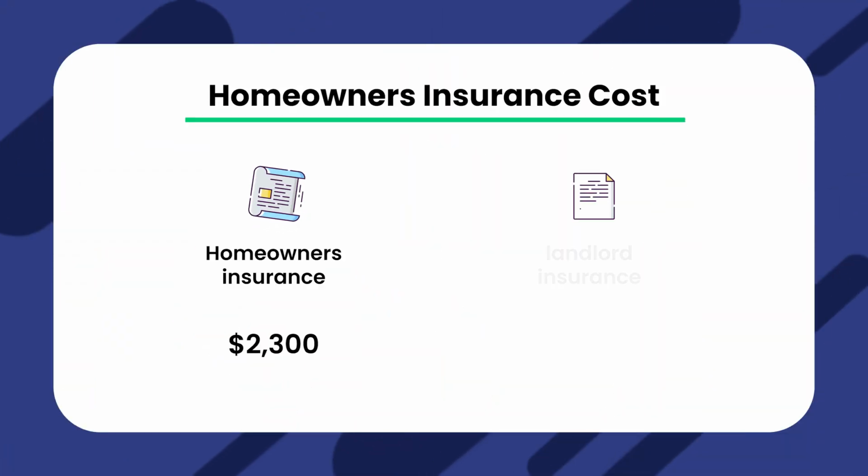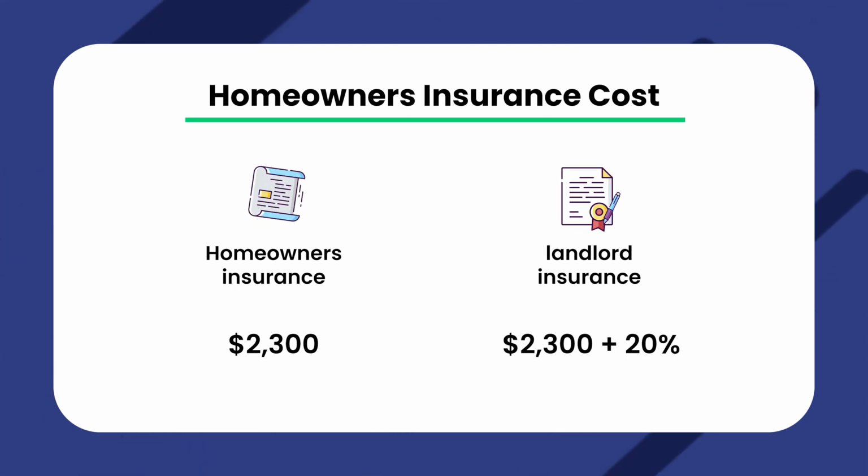However, the landlord insurance costs a little bit more. The national average sets landlord insurance 20% more than the price of a homeowner's policy.